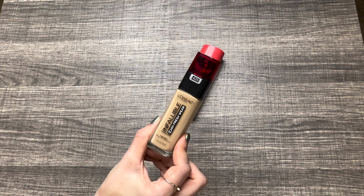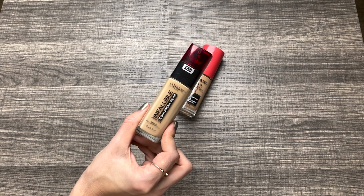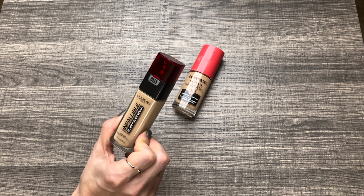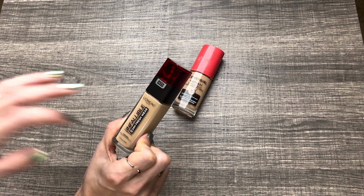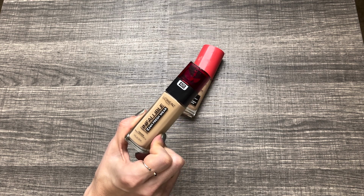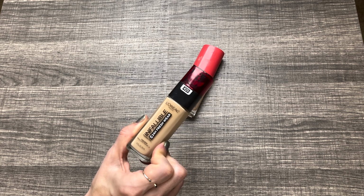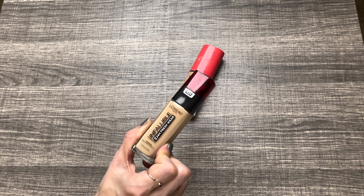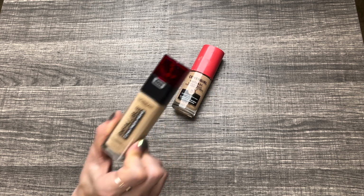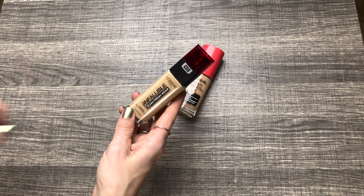The L'Oreal Infallible Fresh Wear. This is a classic. It's a classic, beautiful foundation. I did recently repurchase this because I think I had one that was the wrong shade for a really long time. This is the shade 425. It is a beautiful skin-like medium to full coverage, lasts all day, doesn't look cakey. It doesn't really lean matte or dewy. It's right in that satin, just airbrushed, beautiful foundation. I haven't used this in a long time. I think it's a little light for me right now, but come the winter, I'm pulling this bad boy out again.